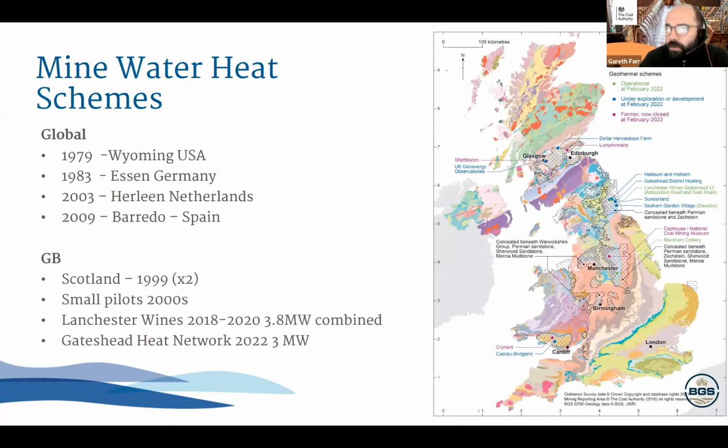So where are we in the UK? We didn't really pick up on this much early on. In Scotland, there were two schemes that went in the late 90s, early noughties. They've operated on and off for 20 years, but they're both now closed, unfortunately. There's a couple of big schemes up in the northeast that really is the sort of hotbed, if you excuse the pun, for mine water heat at the moment, at least active schemes going in.